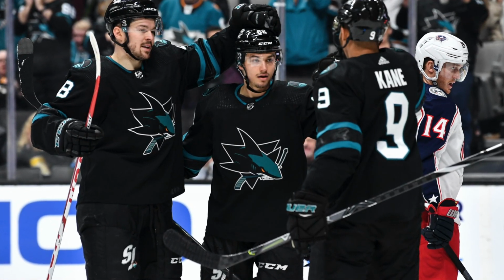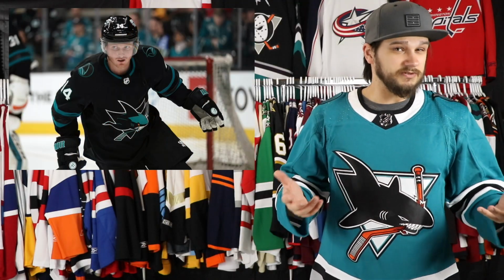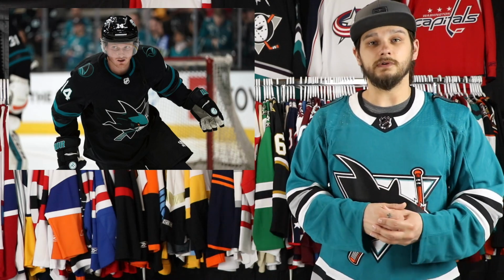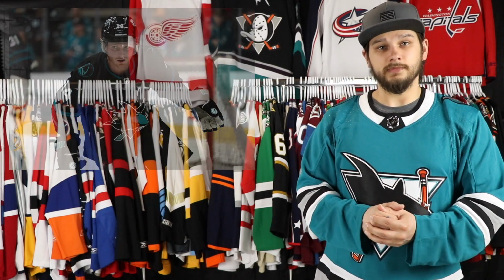Like, this is lying very nicely on my shoulder. The Sharks one does not. It's a lot more stiff and rigid, so it just doesn't wear as comfortably as some of the other ones that I would like. But I can't take away from the fact that on the ice that jersey looks amazing in the full uniform.